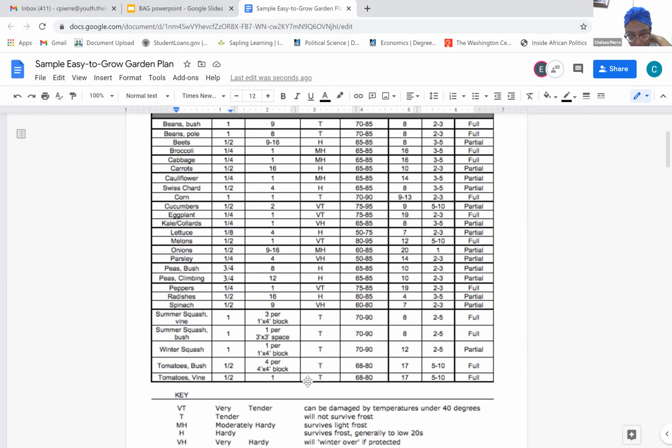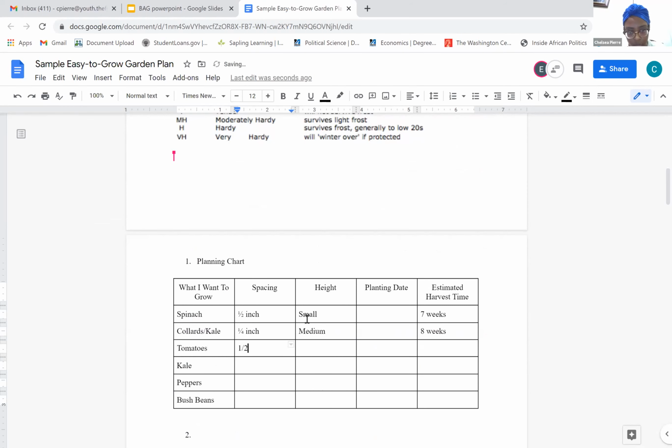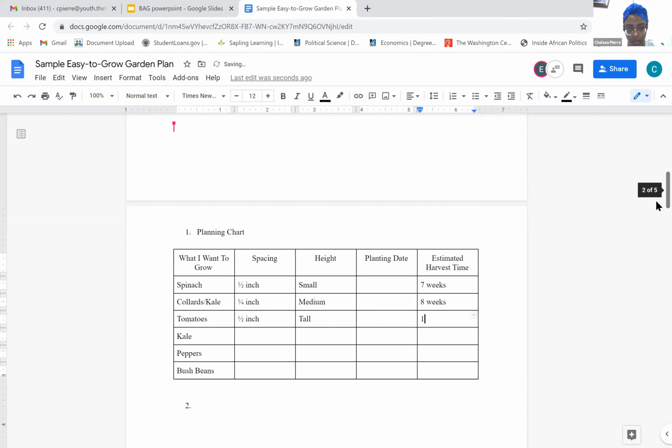Right here. So for tomatoes, it says 1/2 inch. They grow tall. Let's do that. Yep. And I probably want to plant tomatoes early on in the season because they take a long time.